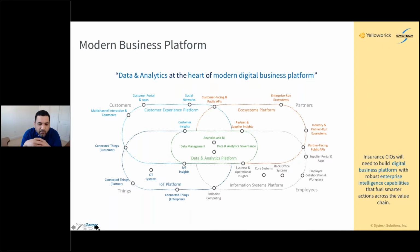And we have seen it quite often, companies going out of business because they were not digital. We have proof, in light of COVID. So what is a modern business platform? It's a connected ecosystem powered by data and analytics at its core. So that's where today's reality is, and that's what all the CIOs are looking to build.